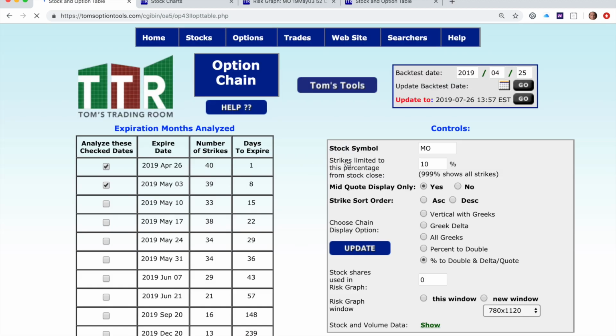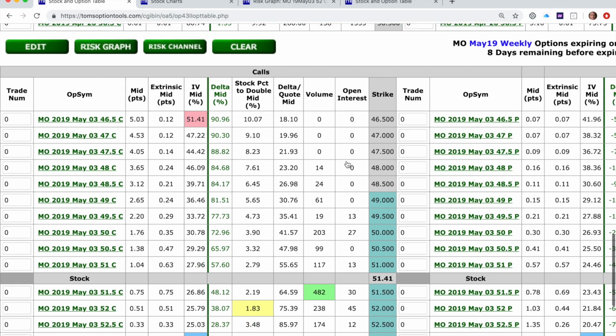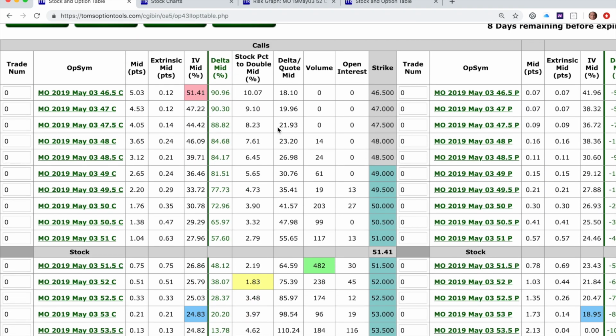And what this will do for me is it will produce a yellow box around the option that will double my money with the smallest move. Notice this 52 call option here, which is highlighted yellow, will double my money with only a 1.83% move up in the stock. Let's go ahead and buy that option.